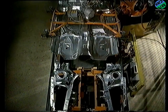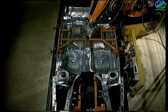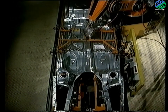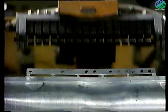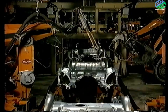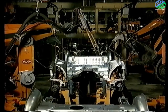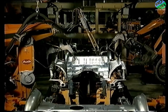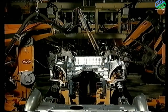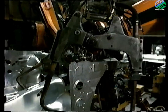Robots join floor pans and wheel arches together with consistently high precision. The automatic reader knows from the code which model is to be built. Each customer's individual equipment specification is incorporated at the final assembly stage. The robot's welding program is governed by the body version. Station by station, the plant automatically assembles the correct body.